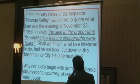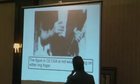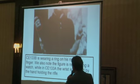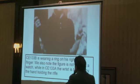Let's begin with some very basic observations. These were brought to my attention by JFK researcher Amy Joyce. Now, the figure in CE 133A is not wearing a ring on either ring finger. CE 133B is wearing a ring, or the circle, on his right ring finger. We also note the figure is not wearing a watch, while in CE 133A previous, the wrist is blocked by the hand holding the rifle.